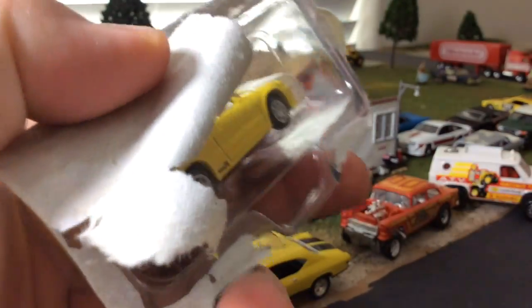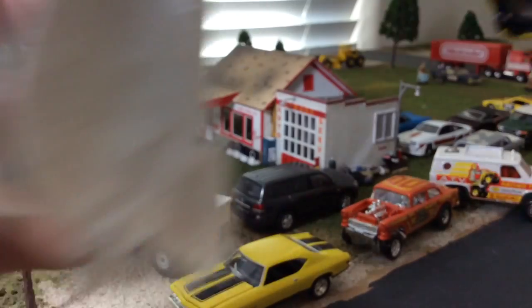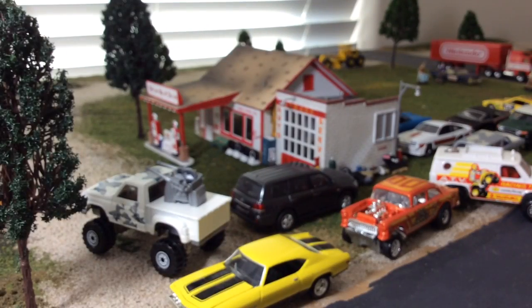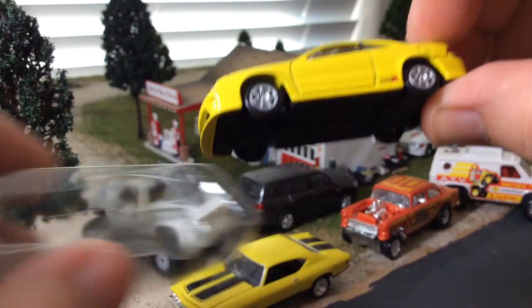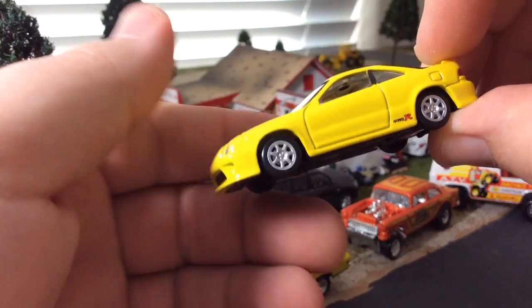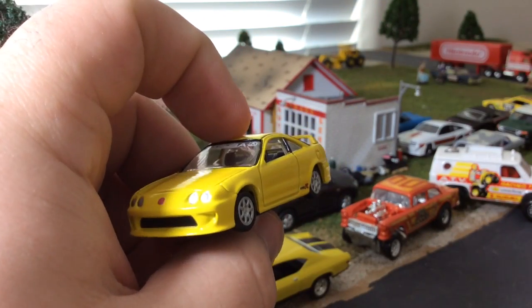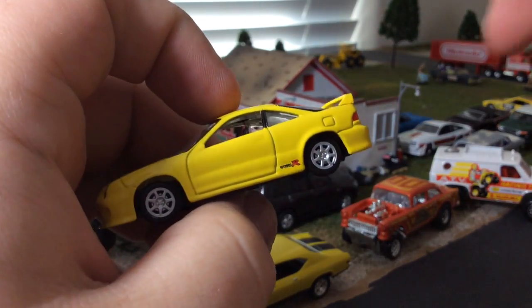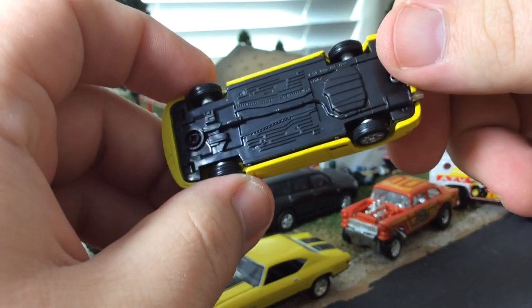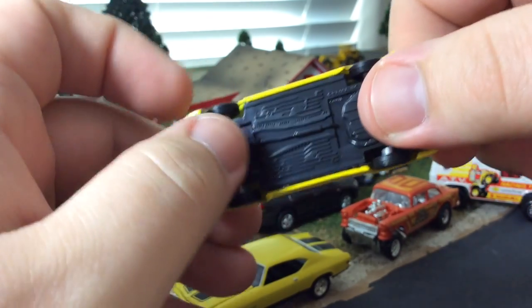It reminds me a lot of the Johnny Lightning casting, so we're going to take it out and take a look, and I'll give it a comparison. I think the real way to tell is with the way the wheels set, how far inside the wheel well they sit. And while these ones do kind of sit in there, I don't believe this is the same casting as the Johnny Lightning.